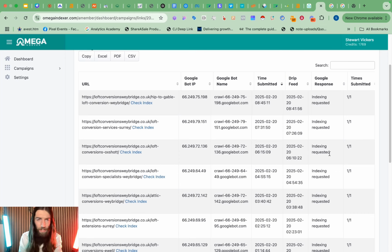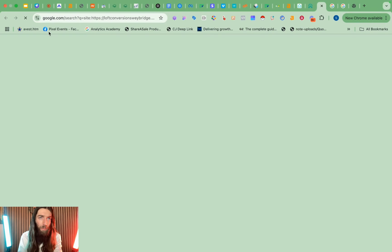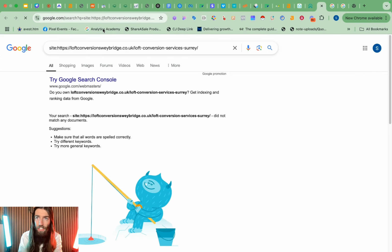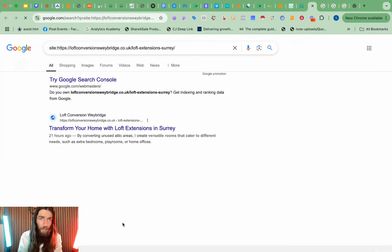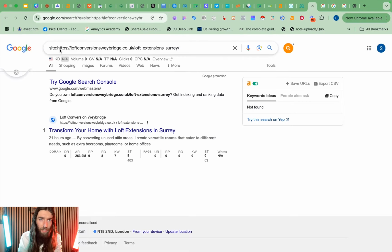And now to prove that point, it's less than 24 hours later since I did this work, and we can see all these URLs now show as submitted, indexing requested. So within Omega, you can just check the index here, and all that does is perform a simple site colon search to tell you which of these have already indexed and which haven't. So perfect example here, site colon, and then it's a full URL with loft extension Surrey. And we can see that page was indexed 21 hours ago.